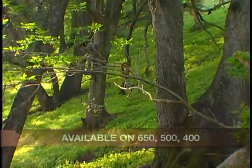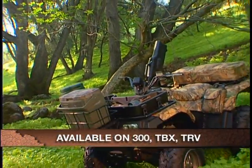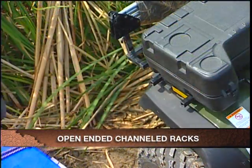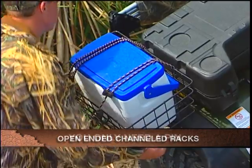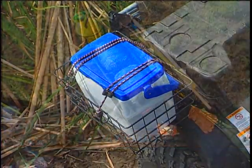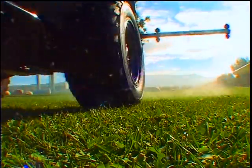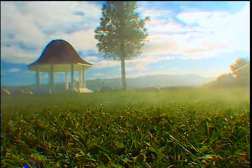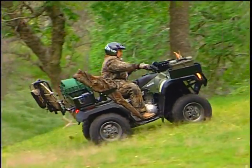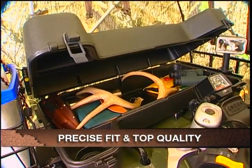Introduced last year and available this year on our 650, 500, 400, 300, TBX, and TRV, Arctic Cat's multi-rack platform features clever open-channel receiver racks, so all you need is a pin to attach a wide assortment of slide-in specialty items that are designed for both work and fun. No wrenches, no bolts, no headaches. Equally important, every innovative component is genuinely Arctic Cat, which means a precise fit and top quality.